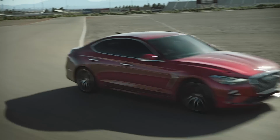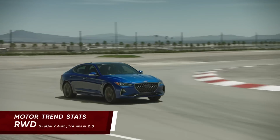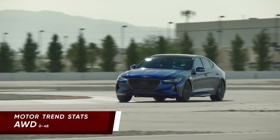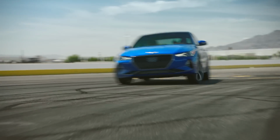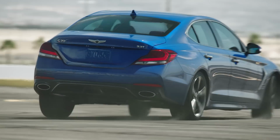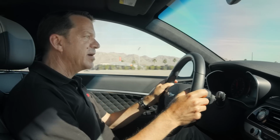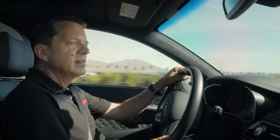The Genesis G70 comes standard with a 2-liter turbocharged 4-cylinder engine. But when you're really hungry for power, the optional 3.3-liter twin-turbo V6 is ferocious. And all of that power is combined with the G70's remarkably capable chassis.